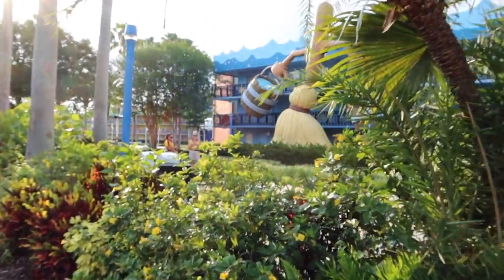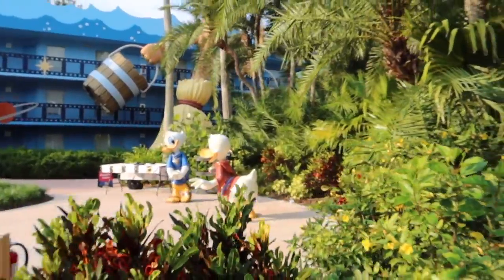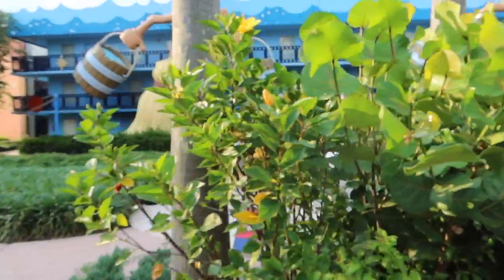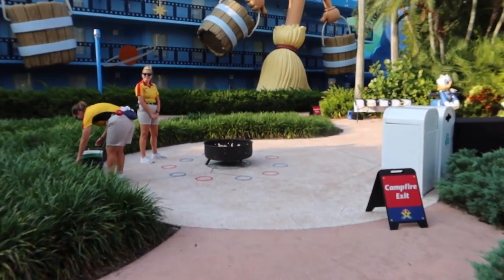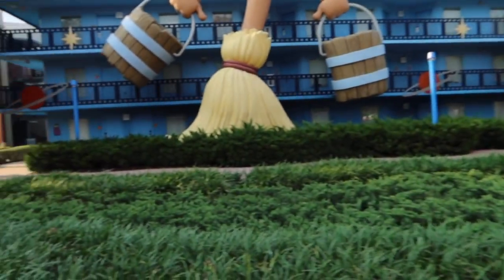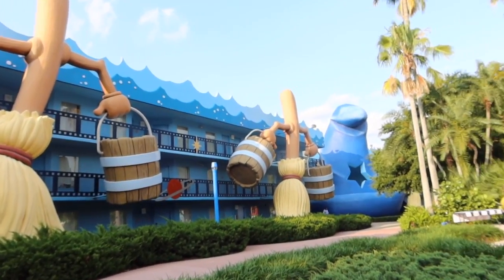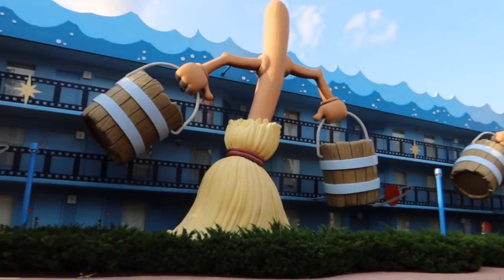Now just beyond the Fantasia section, you've got a really great look at Daisy and Donald on vacation. But over on this side is a nice little open area where they've got the campfire. So if you're looking to roast s'mores, even just toast marshmallows, they've got all you need right here. Look at these buckets. I think this is probably my most favorite section right here by the Sorcerer Mickey hat. So you've got the sorcerer hat and then all the brooms there.